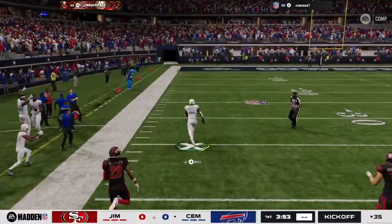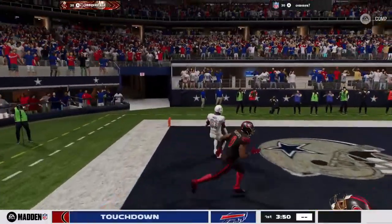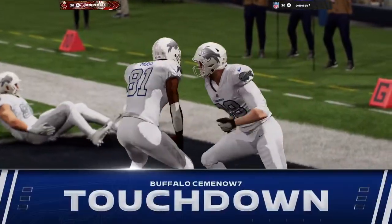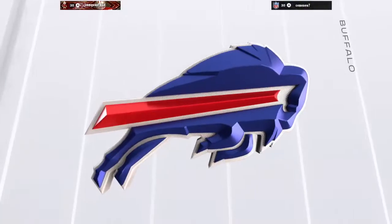He's found room past the 50. To the 15. And he will score. Touchdown, Buffalo. The Bills go up 6-0 here in the first.